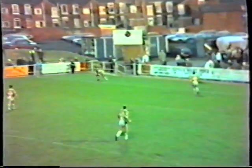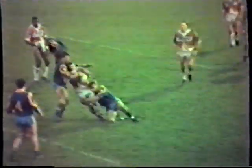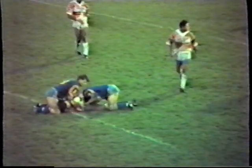Pennant's offside. The referee didn't see it. But Nadiola's got hold of the ball and he's going to try and take play outside the 22. And he's just managed to do it. Huddersfield 19-16 in the lead. That drop goal from Wally Gibson.